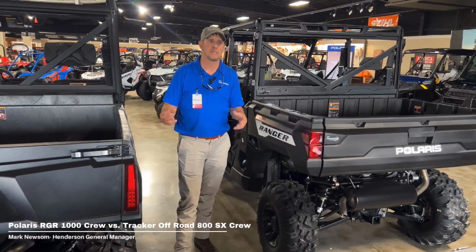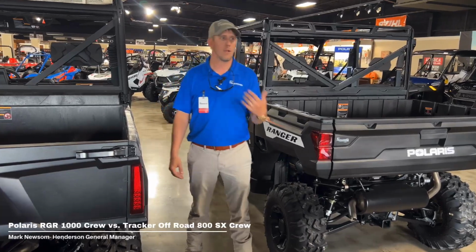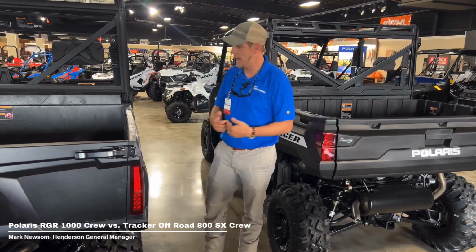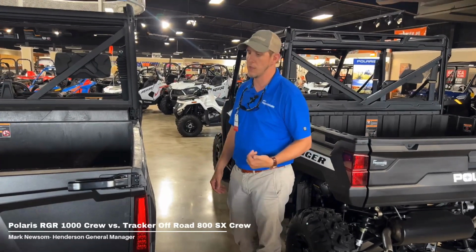One last thing that the Tracker does have that a lot of people really like is the half doors. The Polaris just comes with nets, whereas on the Tracker Off-Road you actually have half doors that stay in them. That's another really good feature.